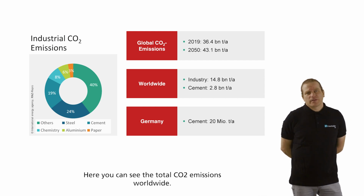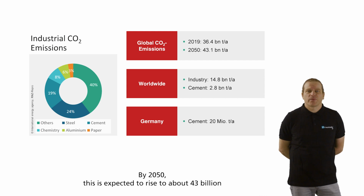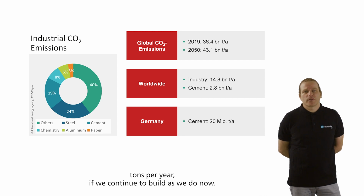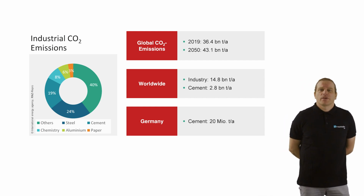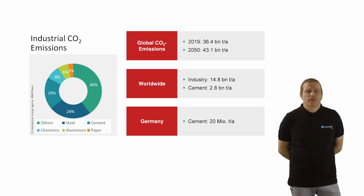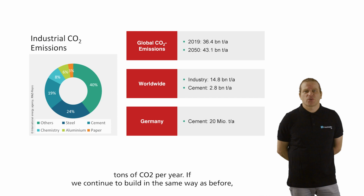Here you can see the total CO2 emissions worldwide. In 2019, just over 36 billion tons of CO2 were emitted. By 2050, this is expected to rise to about 34 billion tons per year if we continue to build as we do now. Worldwide, almost 15 billion tons of CO2 are emitted by industry alone. The production of cement accounts for almost 3 billion tons of this. In Germany alone, cement production releases around 20 million tons of CO2 per year.